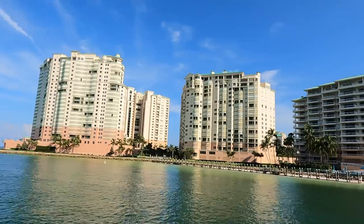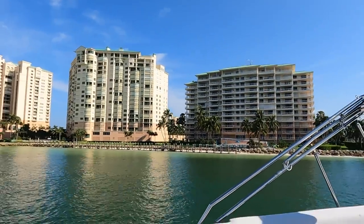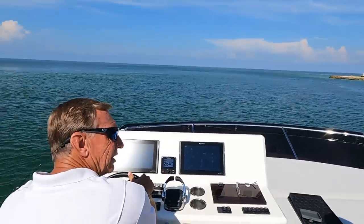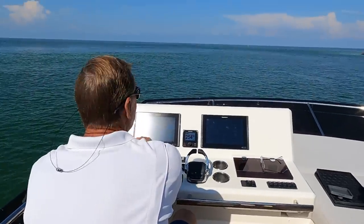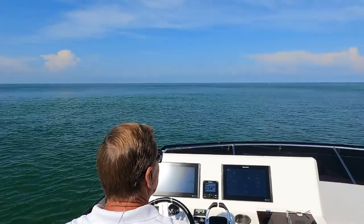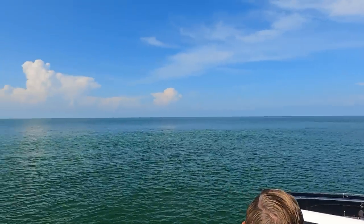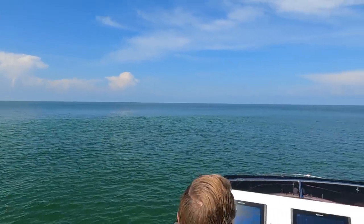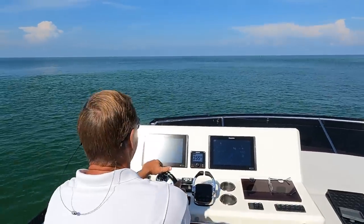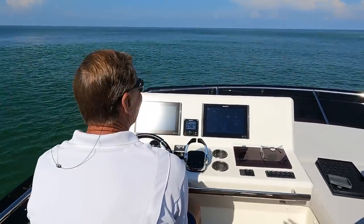Very interesting stuff. Everything's a sand bottom here, so it moves fairly easily with the wave action and wind. Sure. We're at the entrance to the Gulf of Mexico right here, and we're in 9.5 feet of water. That's crazy. Yep.